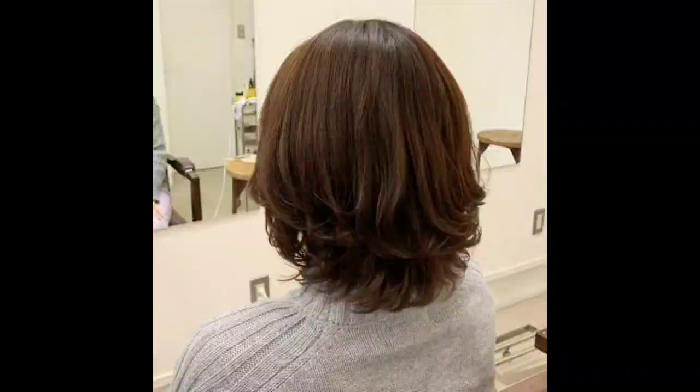Plus, a short haircut is incredibly versatile. Learn how to style your short haircut in 1 minute with our easy tutorials. Get inspired by our gallery of short haircut looks, from chic and sophisticated to bold and edgy. And learn how to keep your short haircut healthy and strong with our expert tips and tricks.